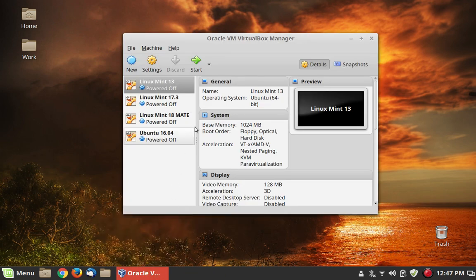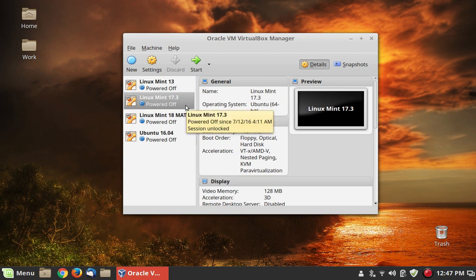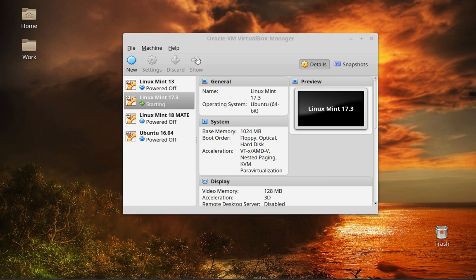So let's go ahead and open up 17.3, and what I want to do is follow his instructions for an in-place upgrade, and let's see if we can get it to work.